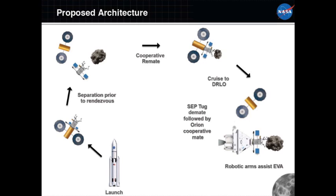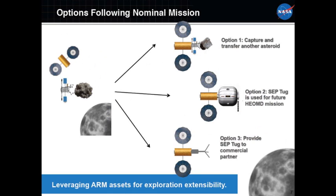We then SEP demate again. Orion docks here, and now the arms aid during the EVAs, just as the RMS did during shuttle days and SSRMS does. Now, does it? SSRMS, do they ever stand on the end of SSRMS? Yeah. So, afterward, the tug could then potentially be refueled, replenished with xenon to go either get another one or to do other things that are extensible for the human exploration system. Tugs are a good thing to have in your back pocket if you're a spacefaring nation.